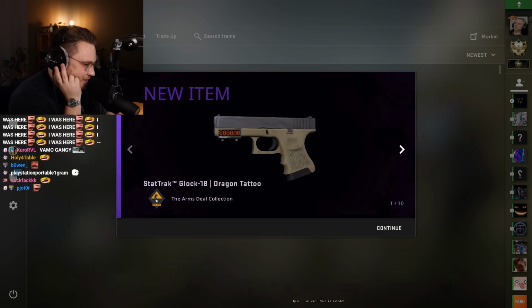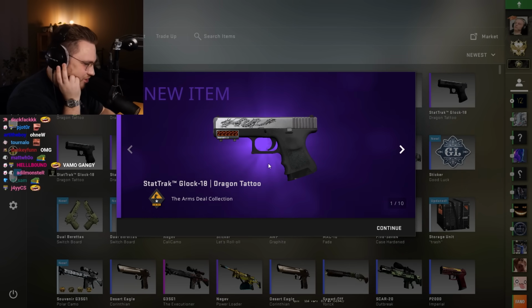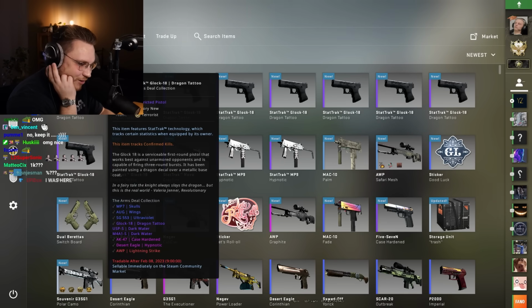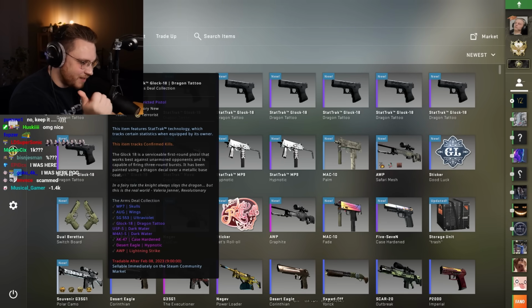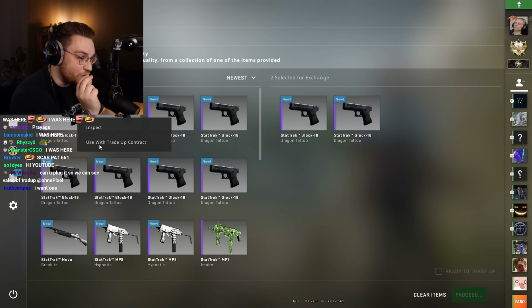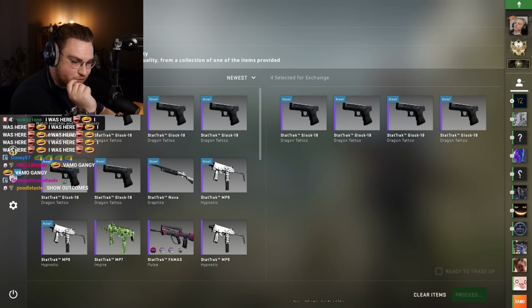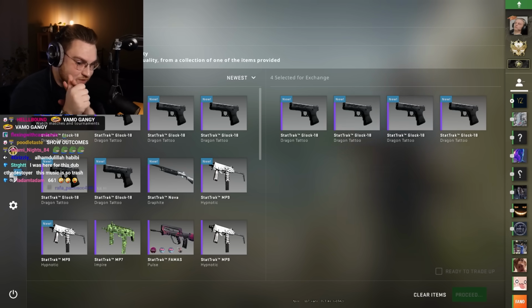$1,700 trade up in Steam balance. It's a little bit less in cash, probably like 1,400, 1,500-ish. A Scar pattern 661 trade up. The outcomes are AK Sudden and Desert Eagle Hypnotic, which means we have a 50% chance to get the AK, and then we need a blue gem. Pattern index 661 would be the best of the best.